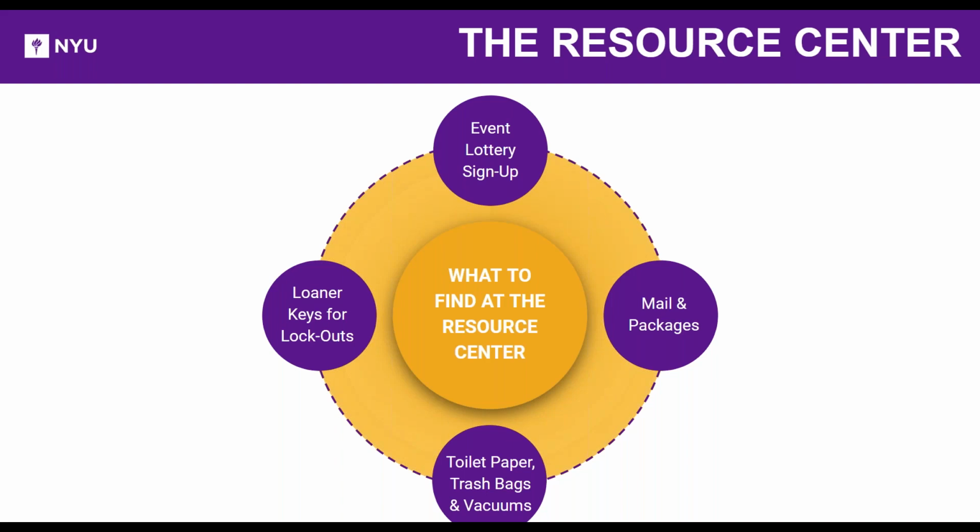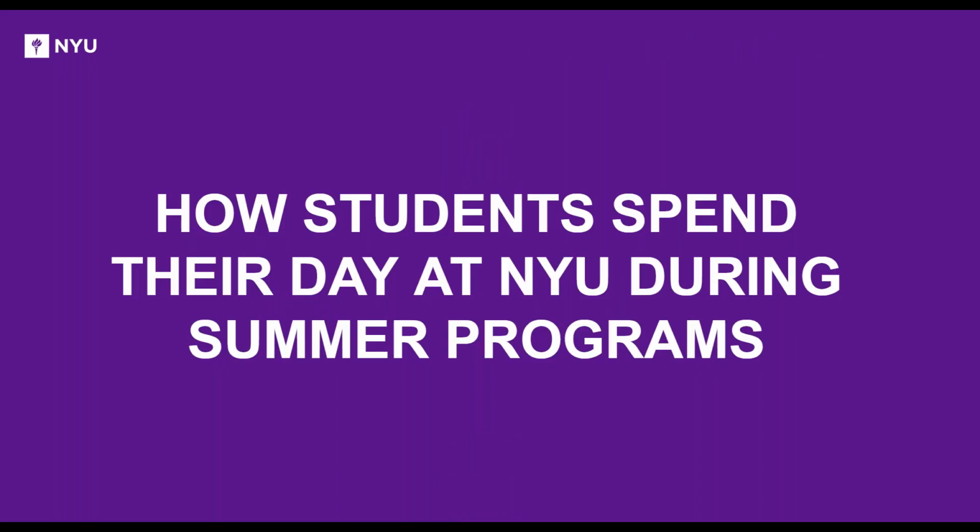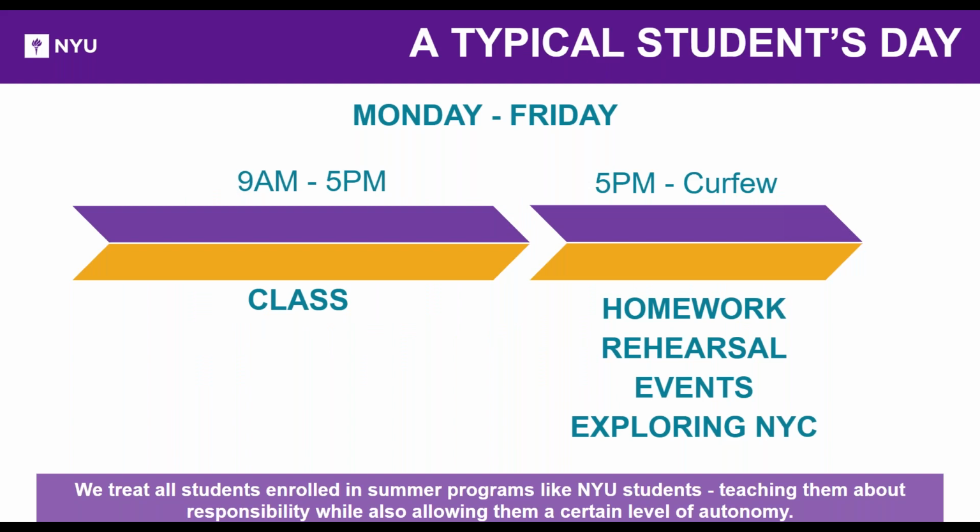Essentially, the Resource Center, better known as the RC, is a one-stop shop for everything your student might need to adjust to the hall. And now we're going to take a look at what a typical day might be like for your students this summer. Depending on the program, students will most likely be in class, practice, rehearsal, etc. for the majority of the day during the week. A typical day is from 9 a.m. to 5 p.m.